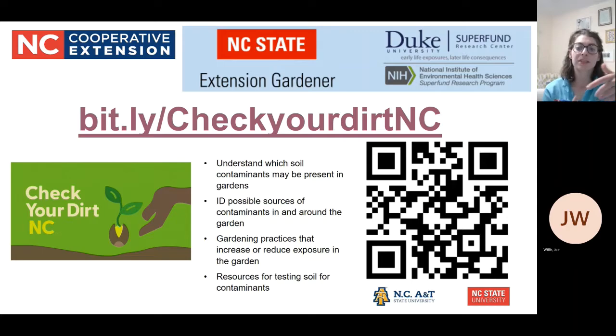Essentially the goal of this is to help gardeners understand what contaminants may be present in the gardens they're in, identify possible sources of contaminants both in and around their garden, identify gardening practices that either increase or reduce the exposure to the contaminants in their garden, and then resources for testing their soils for these contaminants if they're curious about identifying which ones they should be worried about, if any.